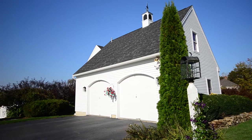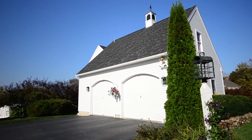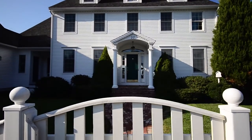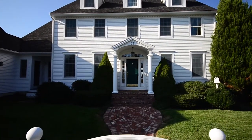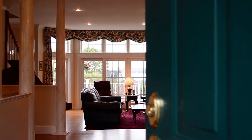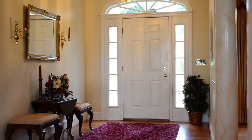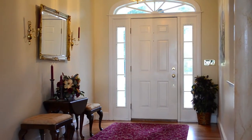A two-car detached garage provides ample storage and parking space for you and your guests' convenience. Professionally landscaped English gardens lead you to the exquisite grand foyer. Enjoy many architectural elements, including dramatic moldings and columns, accompanied by soaring ceilings as you are drawn into the scenic views of the bay.